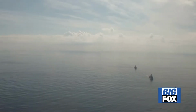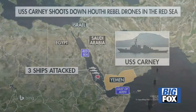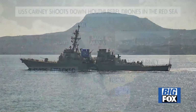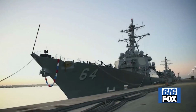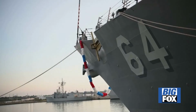Alexandria Hoff has more. Iranian-backed forces from Yemen fired missiles at 3 commercial ships in the Red Sea on Sunday during an hours-long assault. The USS Carney, a guided missile destroyer, was patrolling the area at the time and responded to the attack. Military officials say the warship shot down 3 drones headed in its direction in self-defense. The strikes are prompting fears of a significant escalation against U.S. forces in the Middle East.